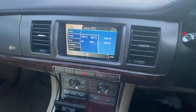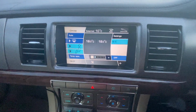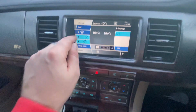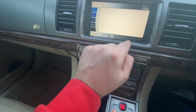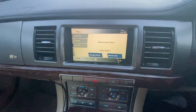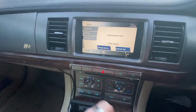And again, you've got most of your options in here, so if you touch on here, this will then go in and you can select your dual zone climate, whether you want it on face, whether you want it on automatic. It's also got built in, if we go back down here, so you've got your phone system there, which will take you down if my phone was switched on to Bluetooth. It's not at the moment, and that is your Bluetooth system.